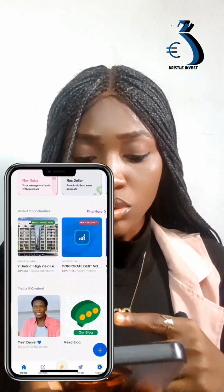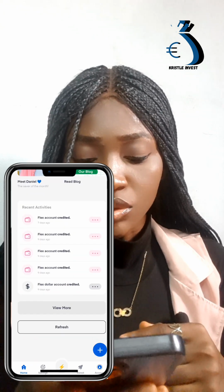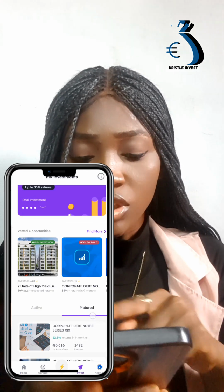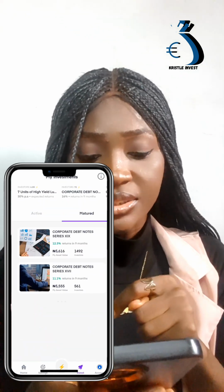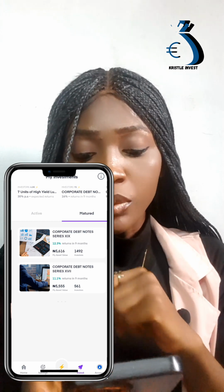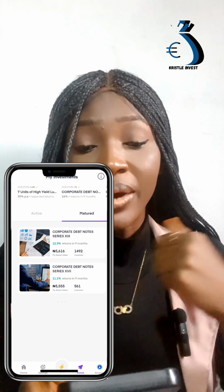So we are going to check the invest section and check the maturities, the ones that have matured. You see, two of these have matured. One was for 12.3%. One was for 11%. Now, this was 9 months ago. Was this a smart decision back then?